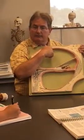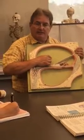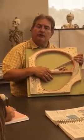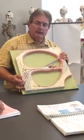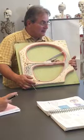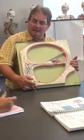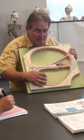This is the scala vestibuli. I should give you the numbers. Scala vestibuli is number 2. Cochlear duct, 19. Cochlear duct is number 19.